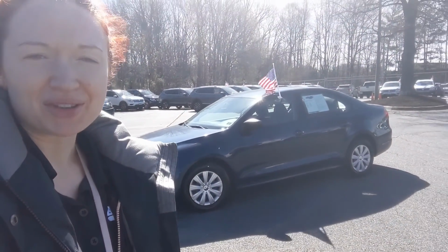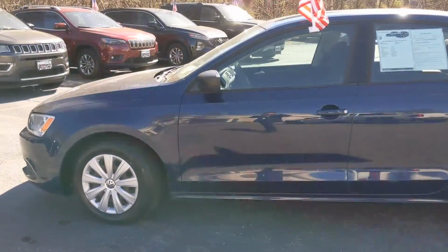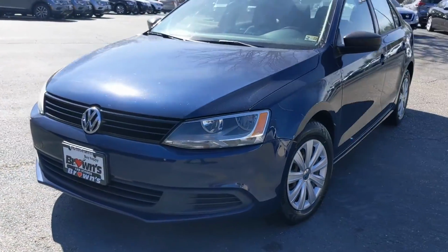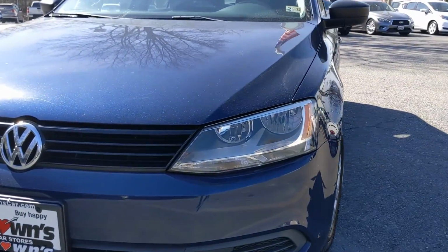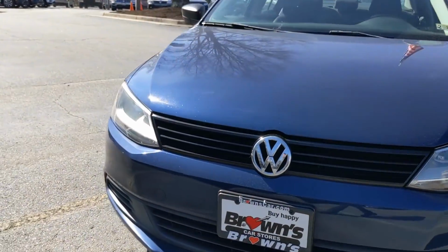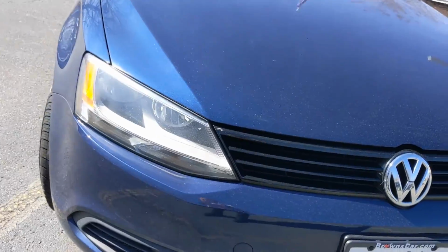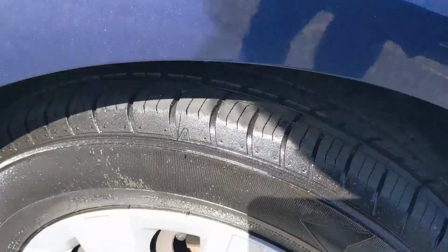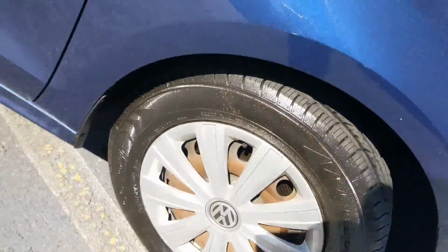Today I'm going to be showing you the 2013 Jetta. So starting off at the front, you can see how nice and clear those broad headlights are. And I'll let you take a look at the tires. 16-inch wheels, really good tread on these tires.